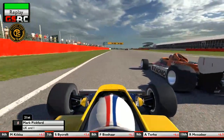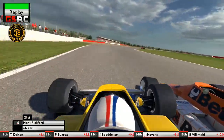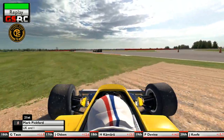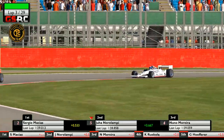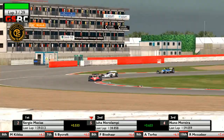Here we go on board with Pickford. He comes up alongside. He's in there. Good presentation to me. Yeah, just gets pushed up onto the curb and can't do much from there. That moves him all the way back to last place as we come back live. He's got a 2-second gap now to John Keefe, who he's got to try and run down.